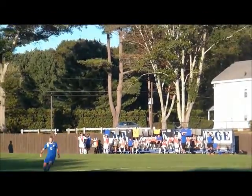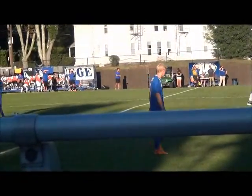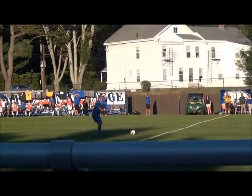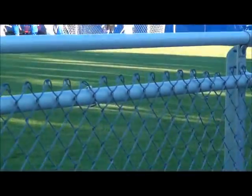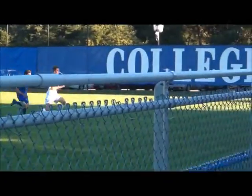Number 12, oh, beautiful D by Amaris Sase. Curtis Islip with the ball. Islip clears the ball, and it's a header. And it is Williams with the ball. Williams clears the ball. Down to Sase. Oh my God.